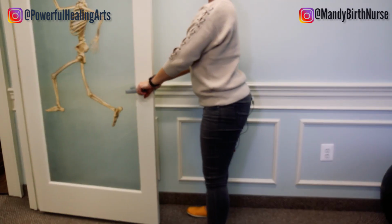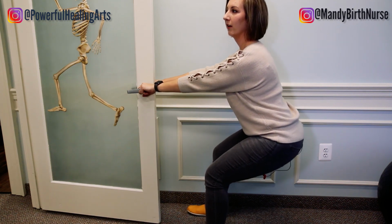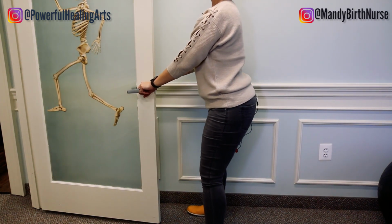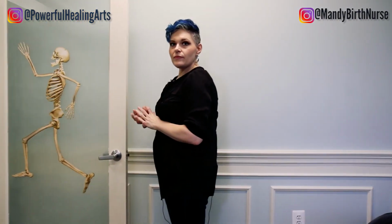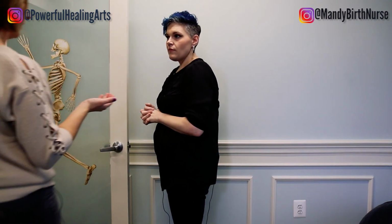Right. This is also something that people don't always do unless you have a pelvic tilt naturally, in which case when you do this, you're gonna wanna tilt your pelvis forward. Oh. And then squat that way. How do people know if they have a pelvic tilt naturally? Like, would you, as my massage therapist, be able to talk to me about that?